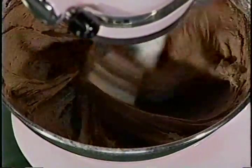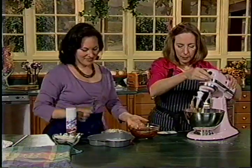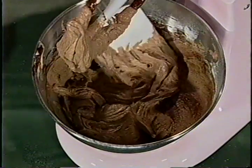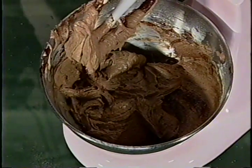Okay, now it's been beating for 1½ minutes. And before I start adding the rest, I want to scrape down the sides, because you see how so much of it always ends up on the side and does not get mixed in evenly. We want to make sure that it's all mixed evenly. But you can see how it's aerated, it's lighter in color. Lovely.